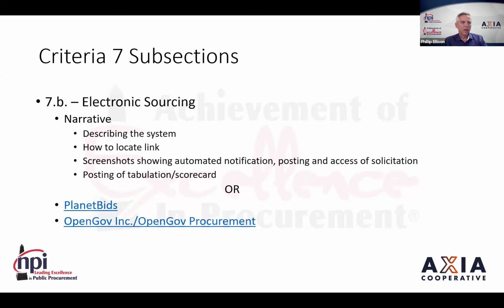And just consider the person who's looking at and evaluating your submission. It flows a lot easier when you're looking at the same solicitation. But if you're pulling a screenshot from a solicitation for a service, and then you've got a bid tab from a product solicitation, and then an RFP versus a bid and different screenshots, it gets really confusing. So when you're updating or creating your documentation for that submittal, it's always best to keep the same solicitation so that it flows appropriately and is easier to understand.